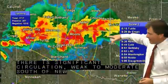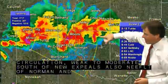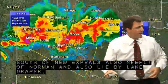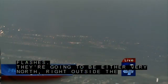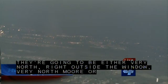Troy, what do you got? Let's go to the chopper here live. John Welsh, take the chopper. Go. We got a ton. Look at those ton of power flashes. They're going to be either very north, right out Travis's window, very north Moore, or very north Norman or south Moore. They look like they're going to be east of Center Road, so maybe Air Depot Road.